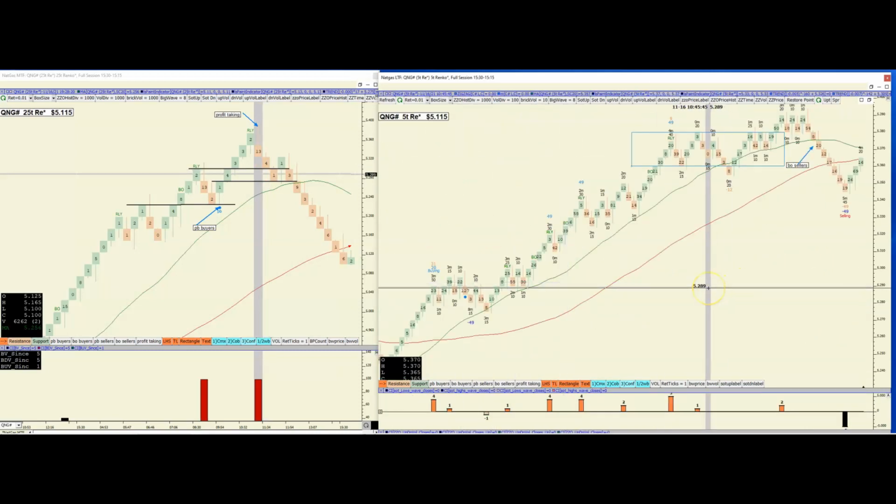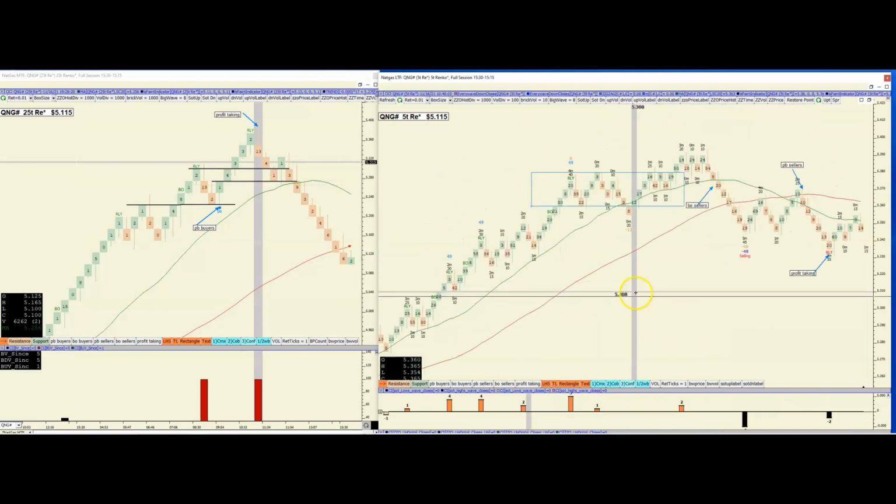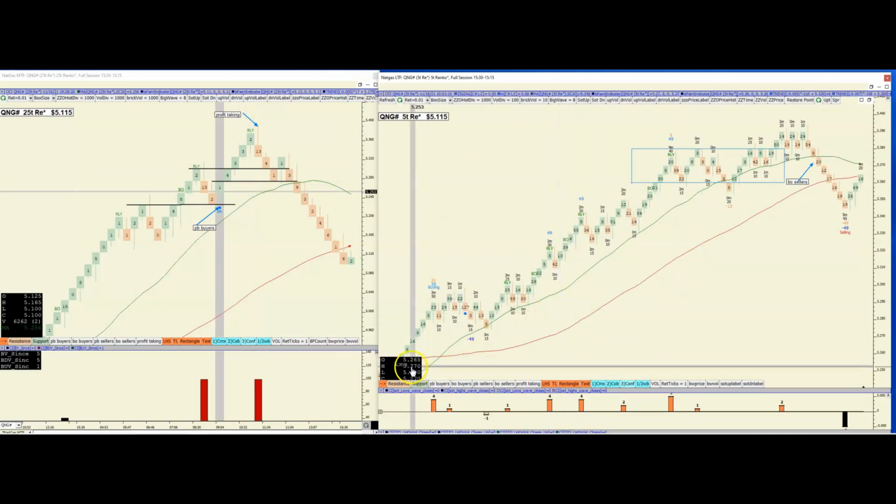Okay, and it should be in a trend. Like if it's in ranges, it confuses the hell out of me. So, I mean, you just pick it. Like, I don't know what.